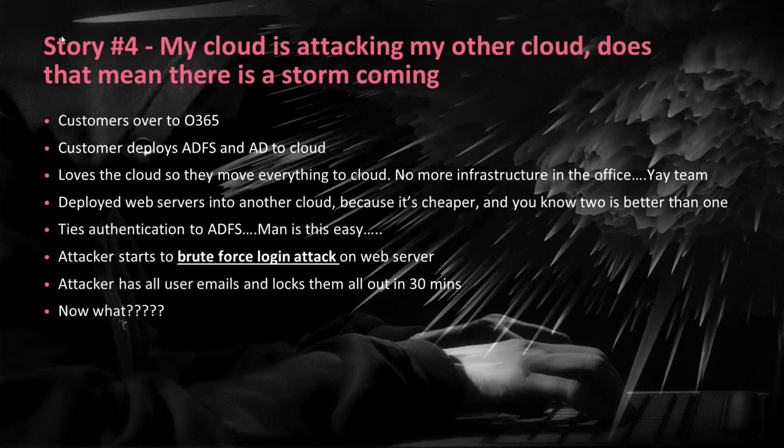How do you unlock all of your user accounts? How do you unlock your domain admin, your global domain admin? How do you actually get access to the infrastructure to unlock it? Ultimately, the only choice you have is a keyboard and mouse, which this customer had outsourced to the cloud. So they actually had to work with Microsoft to regain control over Active Directory, reset everyone's accounts, and gain access into their infrastructure. And that took hours, many hours to get resolved.